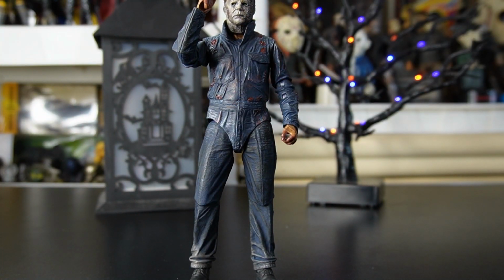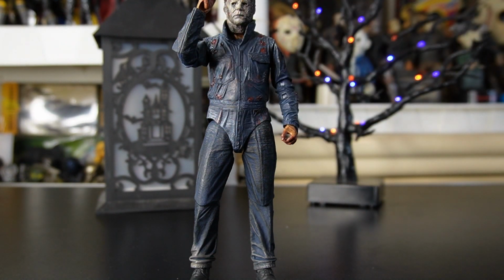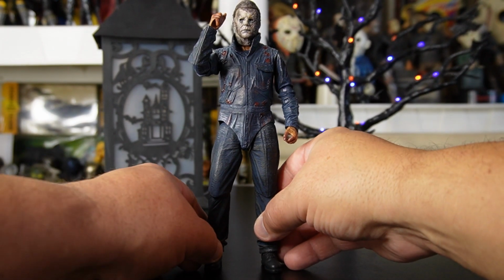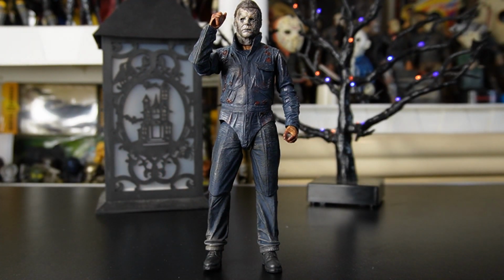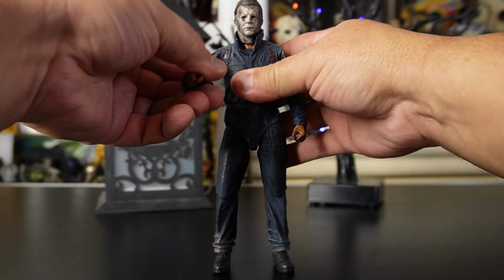So posable. If you can find a way to hide these a little bit, kind of like the way he looks right there, man, the pictures and the photography that you could get with this, with the right diorama behind it. Oh man, the stuff that you can do is just magic.